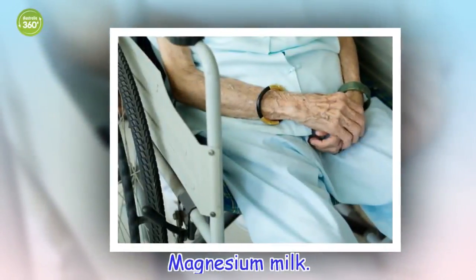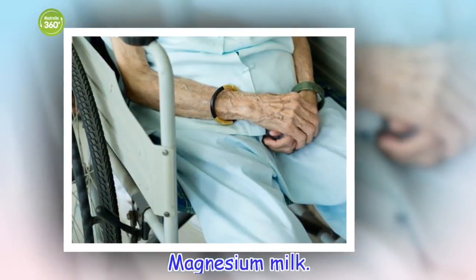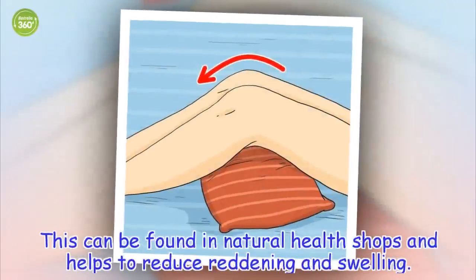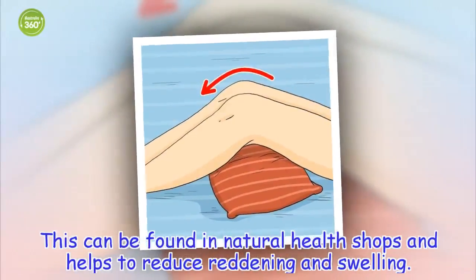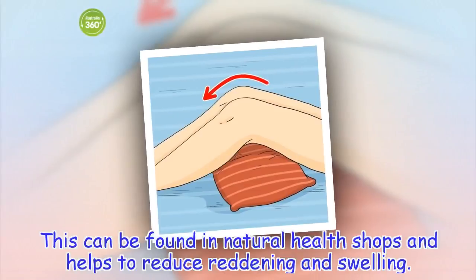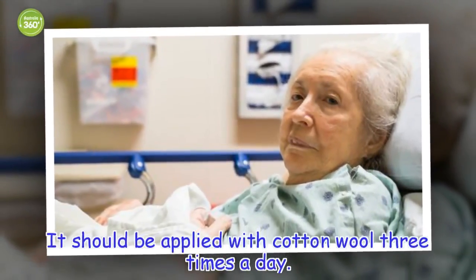Magnesium milk. This can be found in natural health shops and helps to reduce reddening and swelling. It should be applied with cotton wool 3 times a day.